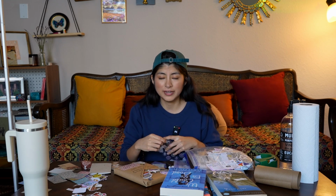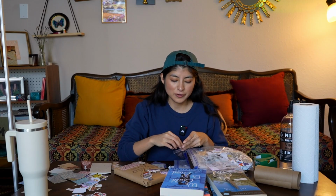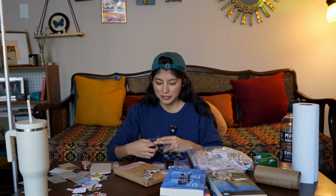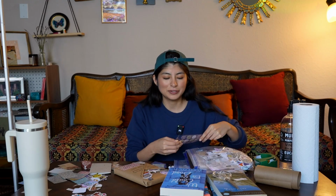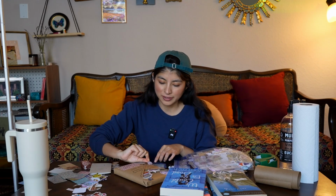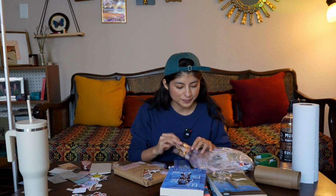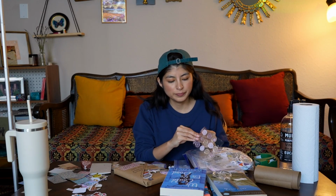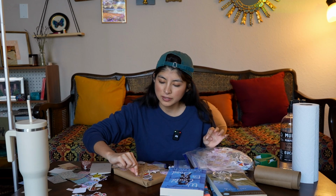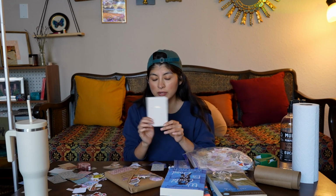I get a lot of my supplies from either Amazon or Daiso. Daiso has a really cute selection of just the most random stickers that I love. So I'm putting a heart on that. That's really cute. I think I'm gonna do another one. I liked it so much, I'll do another one. Boop. That's cute. Okay, I'm going to write something in my little thank you card, and that should be it, y'all.